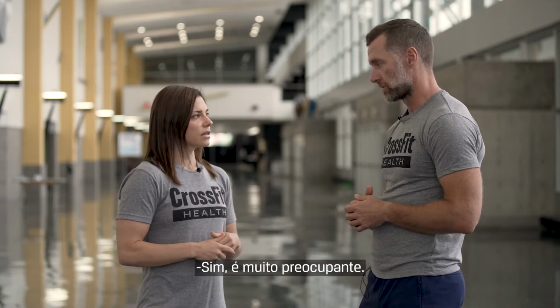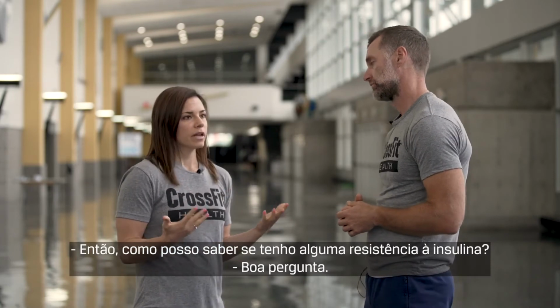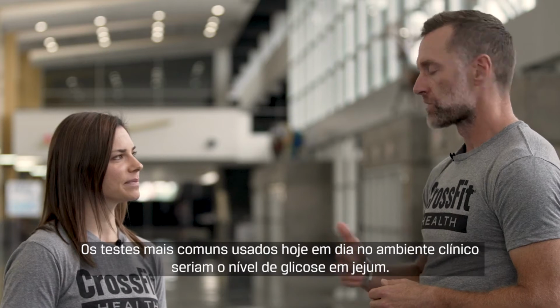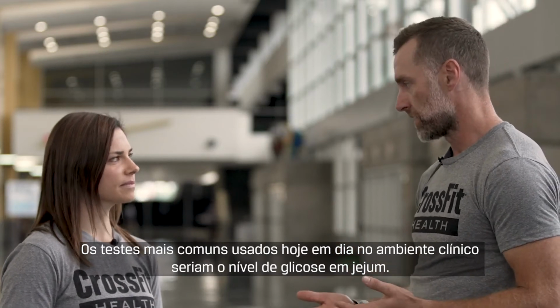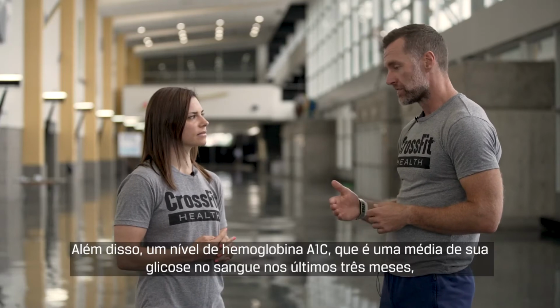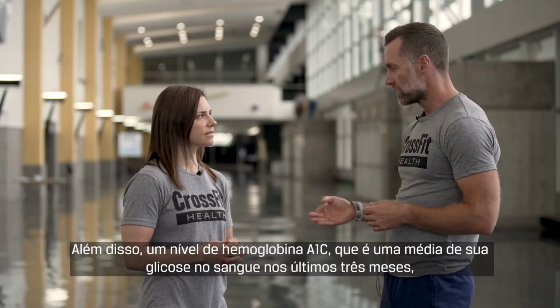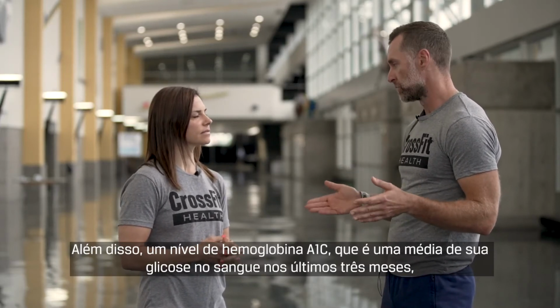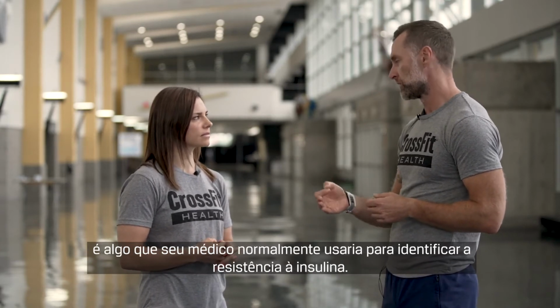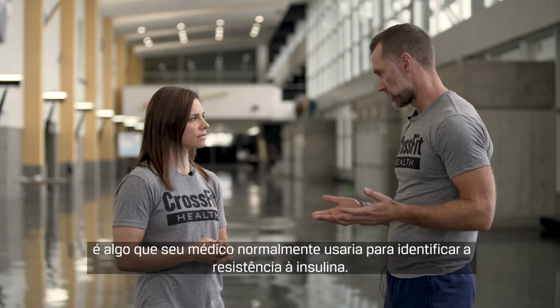Yeah, it's very concerning. So how do I know if I have any insulin resistance? Great question. So the most common tests that are used today in the clinical setting would be a fasting glucose level. In addition to that, a hemoglobin A1C level, which is an average of your blood glucose over the past 3 months, is something that your physician would commonly use to identify insulin resistance.